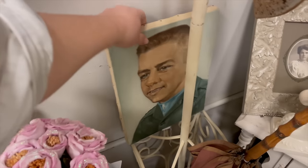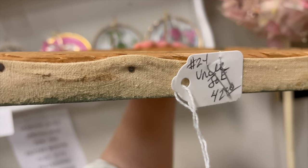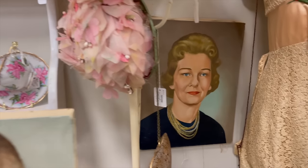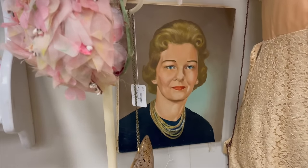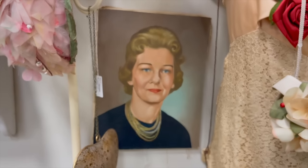Oh, we got some portrait paintings. Look at this handsome guy. Oh my gosh, 42? Is it a print or is it an actual painting? Looks like a real painting. And then we have this lovely lady as well. How much are you? Looks like 52 for her. Must be from the same family.